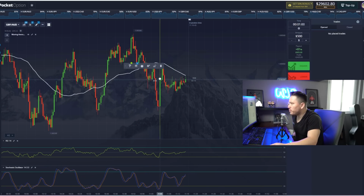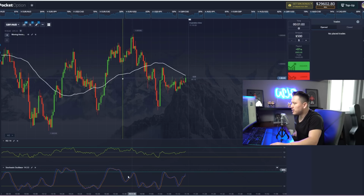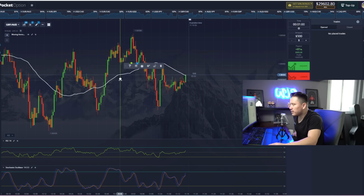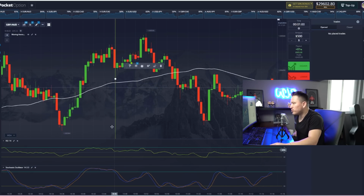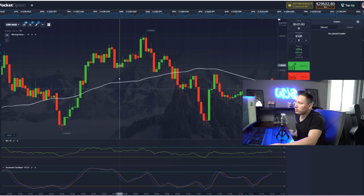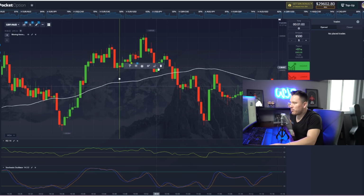How can you enter a call position? Well, pretty much the opposite. When you see that the RSI is touching this level right here. Actually, I see one example before. I think this one. Yeah. You see this level right here is being touched. Well, almost touched. I think this is the right example. There you go. It touched. So you enter a call position for 1 minute. So 2 candlesticks in green. That's a winner. Okay. As simple as that.